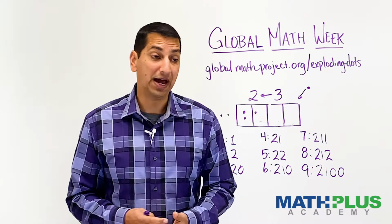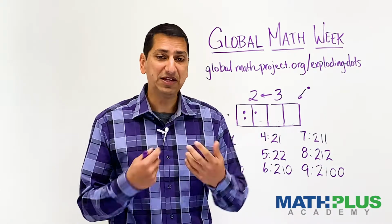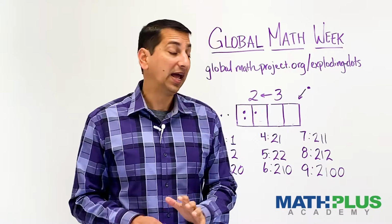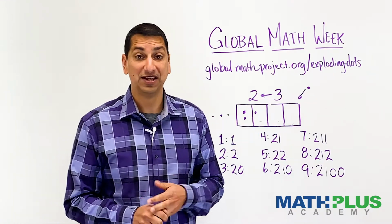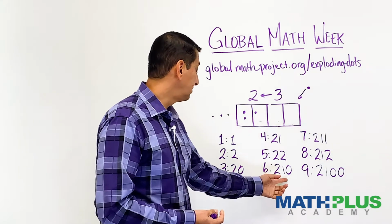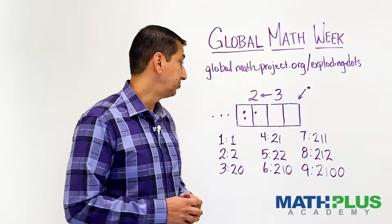What I'd like you to do now is keep going with this machine. Put some more dots in, write the codes for 10 and 11, maybe go up to 20 or 30, and then step back and look at your codes and think about what do you notice and what are some interesting questions we can ask. So right off the bat, I notice that all the codes only have 0s, 1s, and 2s. Is that always true? If so, why is it always true?